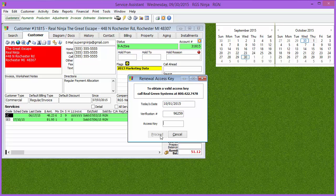Now, as far as calling Real Green to get that key, this is one of the reasons why we are really, really busy during the winter time of the season, because this is when you are calling up to get this type of information. So, like I was saying, there are two ways of doing it. One is doing it online, which is the preferred method, and we'll even try it if you call the help desk. The second one is getting this verification number.